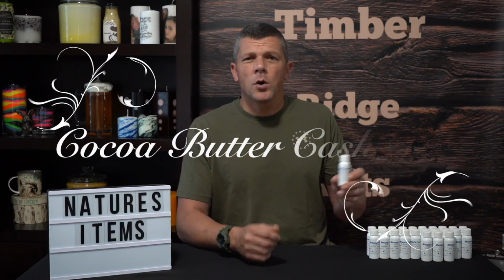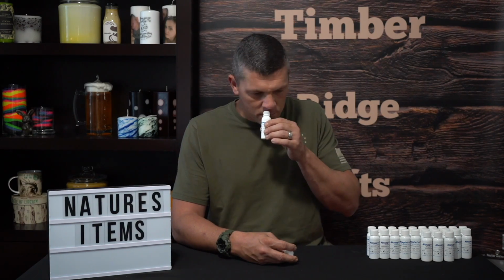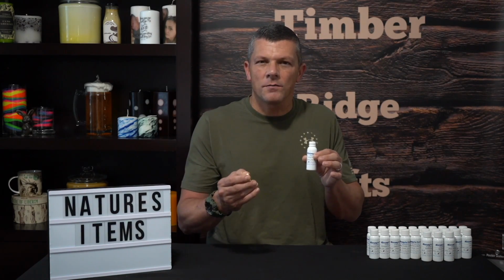And next we have Cocoa Butter Cashmere. The name definitely fits it. It smells just like a cashmere woods with some cocoa butter added to it. My honest opinion, it smells just like a bar of Dove soap.